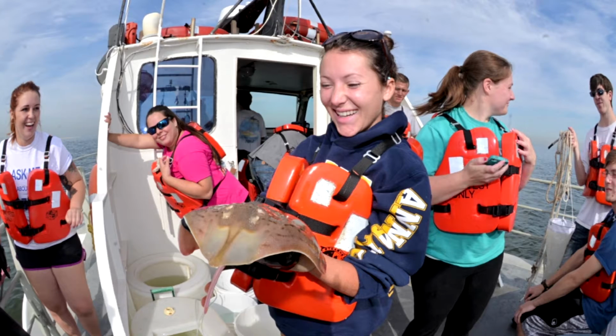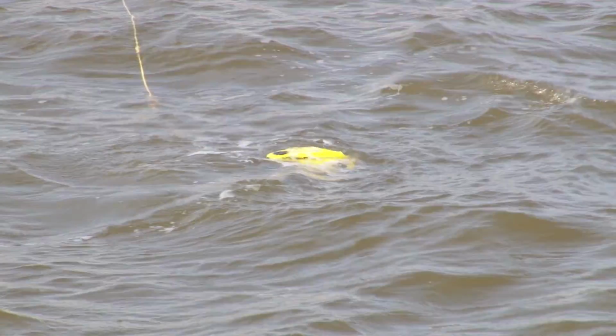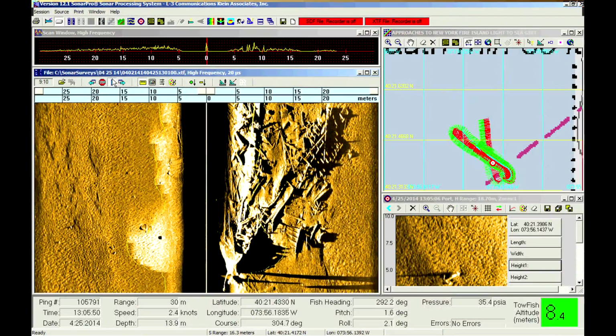The Urban Coast Institute has helped facilitate and provide capacity for the marine environmental biology and policy program to provide some more field-related activities. I was able to do my senior thesis on underwater archaeology on some of the local wrecks around here. Thanks to their technology, particularly the ROV, and the side scan, and the boat, and also Jim's experience with a lot of different underwater archaeology projects he's done in the past, allowed me to really do this project.